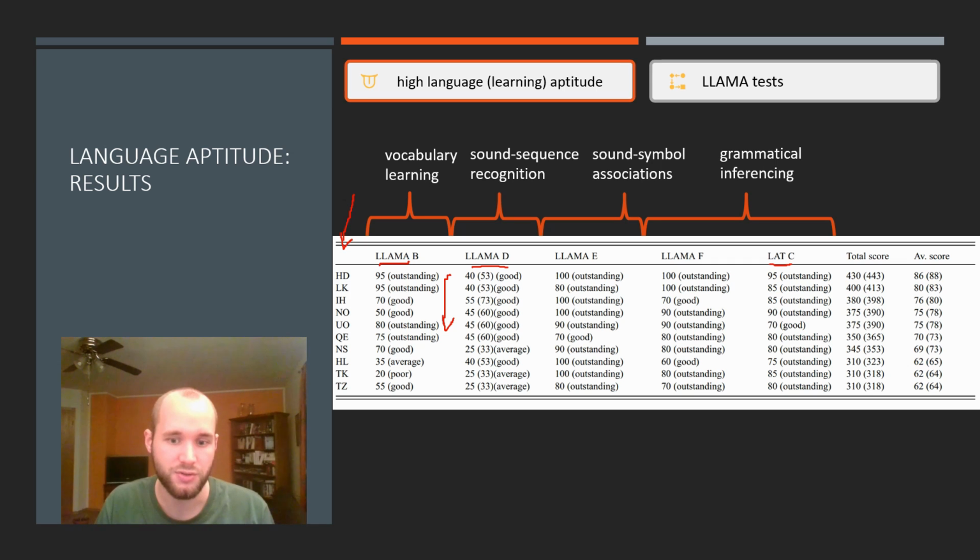And in addition to indicating a score on this table, there are also these ranges, outstanding, good, average, and poor, which are just to further categorize the results. And if we take a look at this, we mostly see outstanding results, if not then good, and there are only 4 averages and 1 poor result. So this seems pretty good. Our polyglots did pretty well on this test.